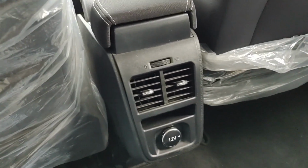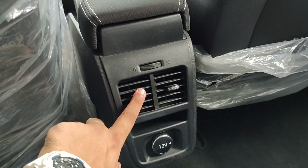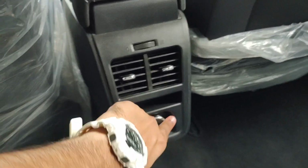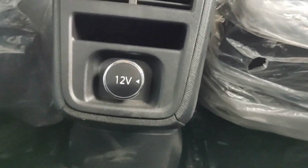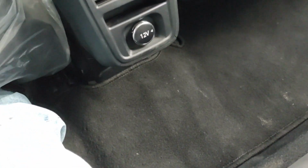AC vents and a 12-volt socket for your power needs. The AC vents are decent. There is a chrome garnish on the sliders, and that's a 12-volt socket. Some space to keep your stuff in. I don't know, because phones can't be kept there. Just some pen drives maybe. I don't know what. There's a very low hump.